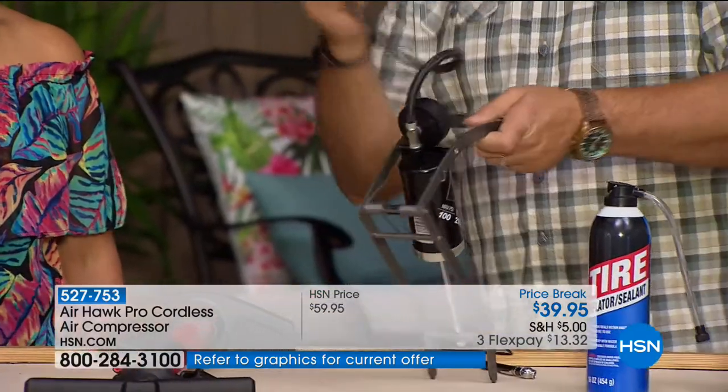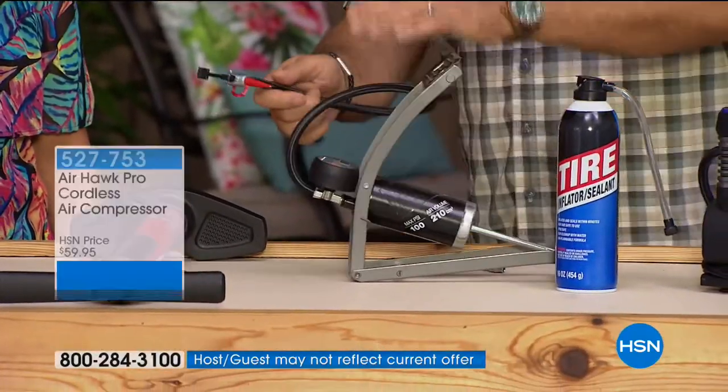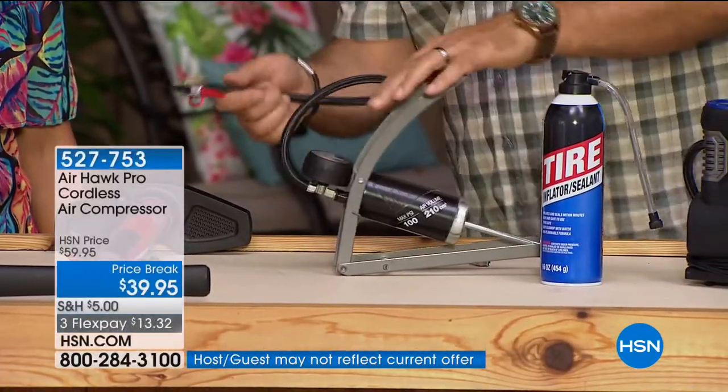Then we get these foot pumps that a lot of people like to use for basketballs and blowing up pool toys. But here's the thing. This is an aerobic workout. You ever try one of these things? No. First of all, you're balancing on one leg. Second of all, it's an aerobic workout.